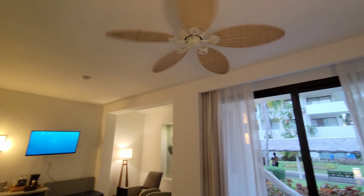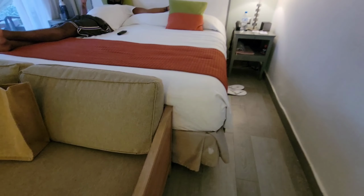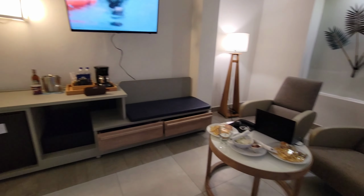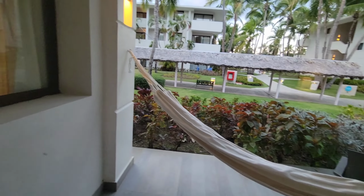And as a privileged guest, you get 24-hour room service. The food isn't fantastic, but my go-tos were the fruit salad, the french fries, and the roasted chicken. Even at the privilege level, I have to admit the rooms are not luxurious or premium, as I said, but it's comfortable and has everything you need. One of my most favorite parts about this room, though, was being on the first floor and having a hammock.